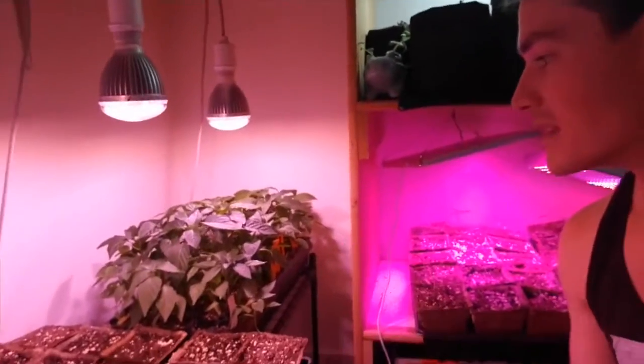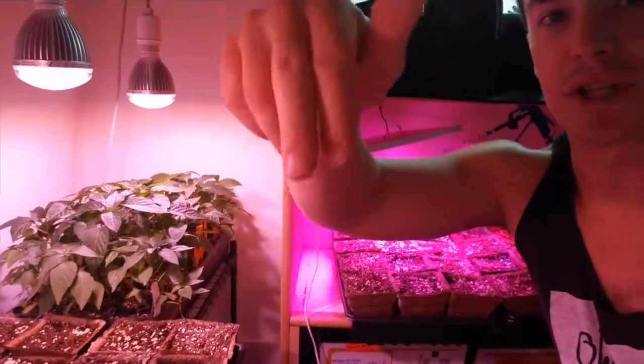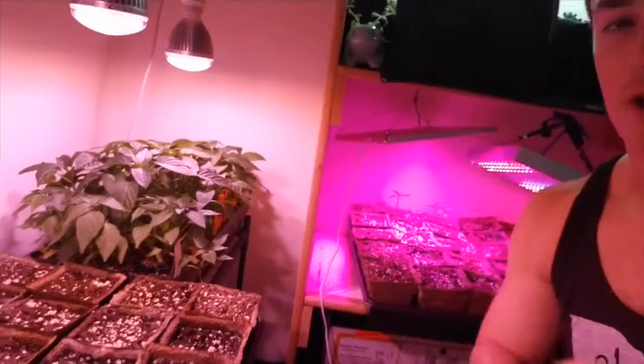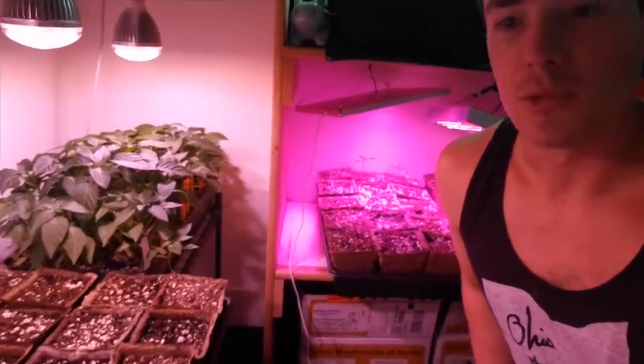So I'm going to get these planted out, probably put the taller ones in the back, which would be the north side, and then work our way back to the shorter varieties. So probably the ghost peppers and the habaneros, the hotter peppers, are probably a little bit more compact.